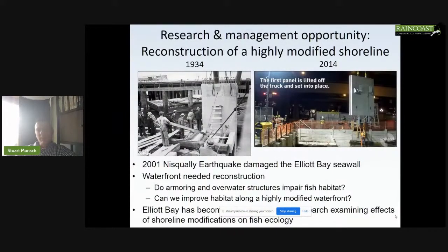And so the way that my work came up in grad school was that there's a seawall along downtown Seattle, and they originally built that in 1934. And then in 2001, there was an earthquake that damaged the seawall and made it so that people had to replace that seawall. And so people figured if they're going to rebuild the waterfront, maybe we can do a better job at providing better fish habitat.